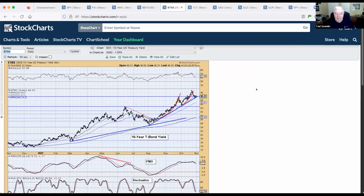The 10-year bond, we're looking at the yield on the 10-year, and it's come back to this rising trend line, and it's trying to move higher. I have a feeling that, whether or not we get the increase from the Fed on Wednesday, this will be moving higher again. But if it does break down, this would be the next level of support right in here.